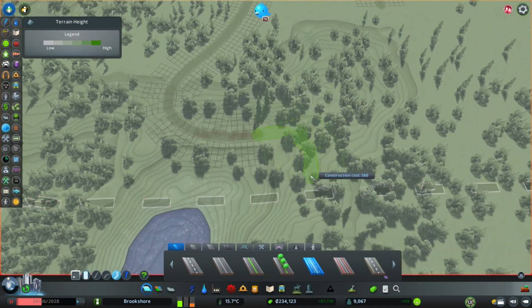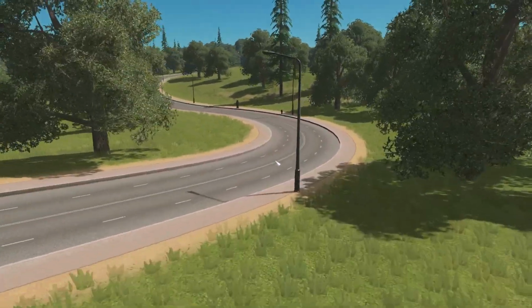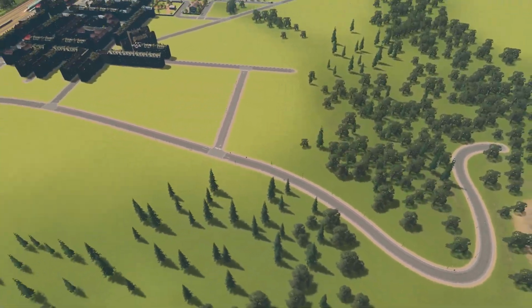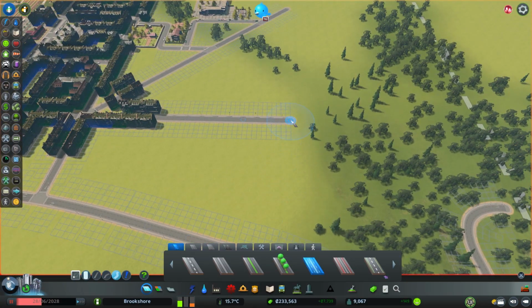Try and follow that contour. I'll head over that way. Let's just check to make sure that's not too steep. Yeah, it's not too bad. I think we can live with that. Alright, so let's look at the next one. I'm going to take that back actually, because I've got plans for what I want to do here.